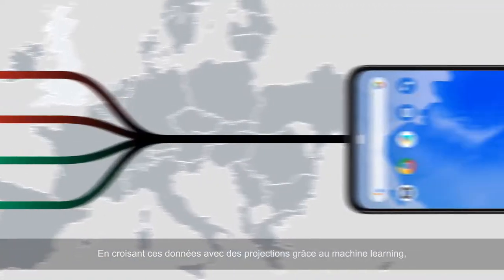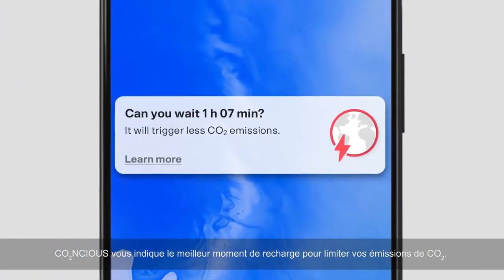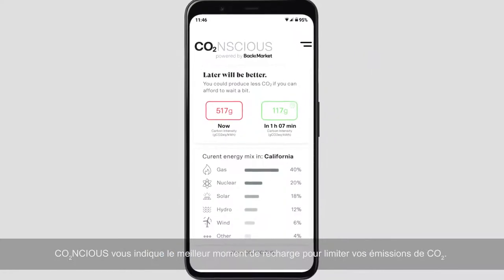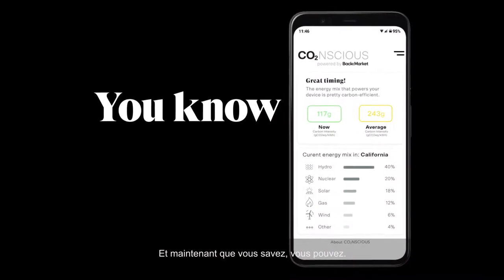By matching this data with machine learning projections, it tells you the best time to charge your phone to trigger less emissions. Knowledge is power. And now you know what powers what.